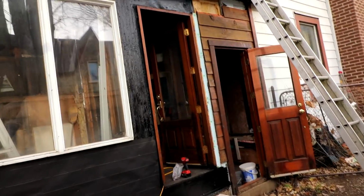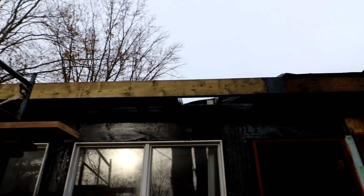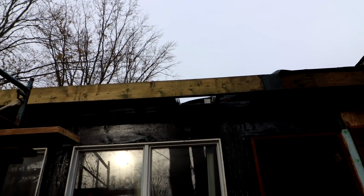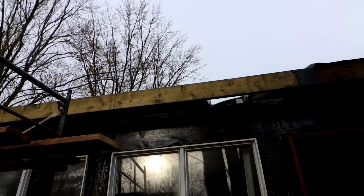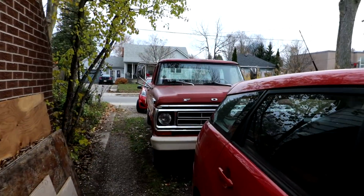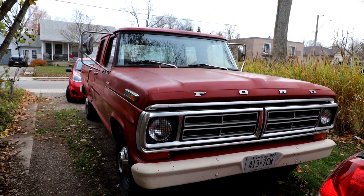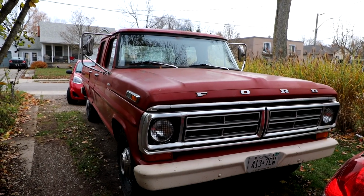So my next step, I'm going to get this all tarred. It already has a wood preservative on it, so I just want to tar it all up, seal it in, and then the plywood can go on. I'm so excited about getting all the stuff for the truck. I sure wish I could work on it, but got to get my roof done.